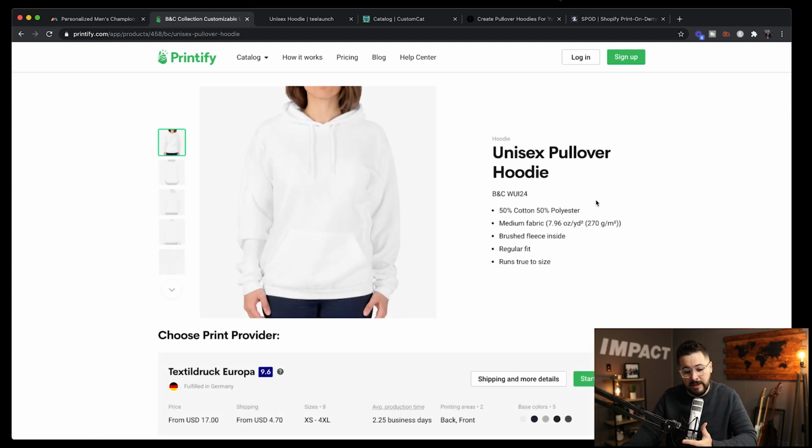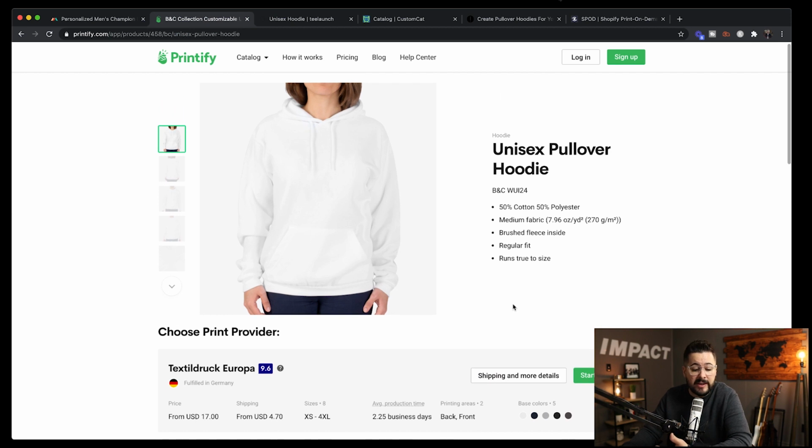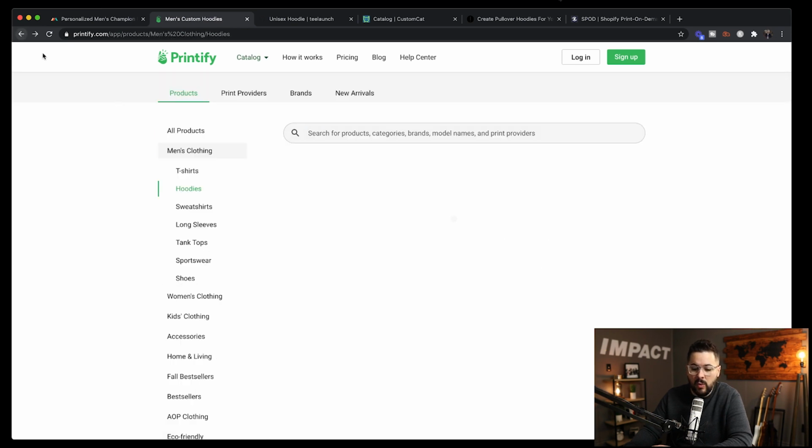We saw that they offered the Bella and Canvas. But when we click on this in Printify, we see that this is only for this Textildruck Europa, which is fulfilled in Germany. This is the only print-on-demand provider that's offering that. So if you are currently selling in the United States, you're probably not going to want to use this one here. So that's something to be aware of.